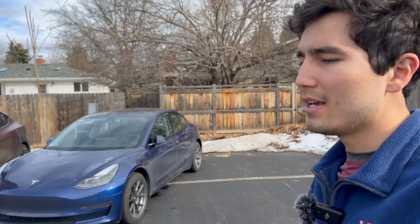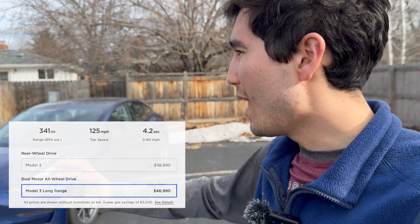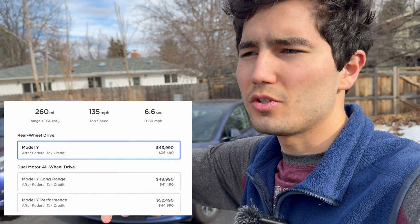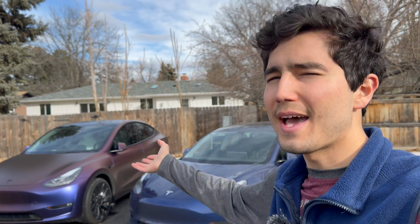The Model 3, the new one, is a $38,000 starting price, and if you get the long range, it's $9,000 more expensive, being at about $47,000. The Model Y, again, nominally, is a little bit more expensive, stretching from around, I believe, 41 grand to 53 grand, but subtract $7,500, which can now be discounted at the point of sale by Tesla, whether you're buying on their app or on their website. And that's huge. That is major. Tesla makes a big deal of this on their website, as they should, I guess. The tax credit can really make a big impact.